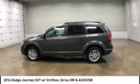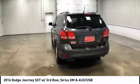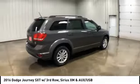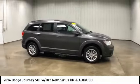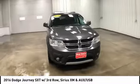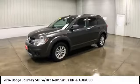We are pleased to show you the 2016 Dodge Journey. Dodge Journey combines the practicality of an SUV with the comfort of a car, all while boasting a style all its own. The Journey's optional third-row seat, along with innovative features like a chilled beverage cooler and in-floor storage bins, make it a good and affordable alternative to a traditional minivan.